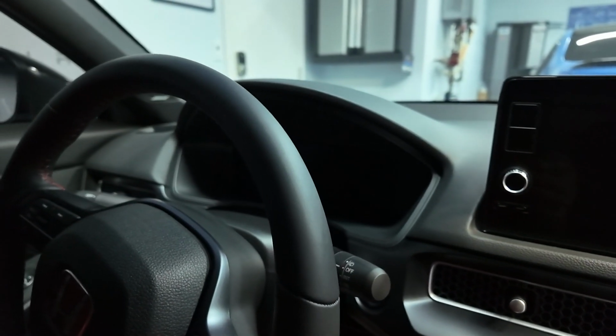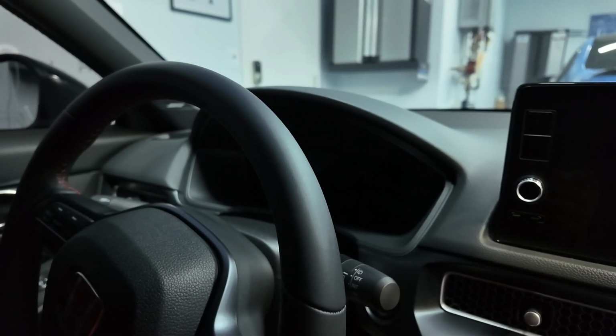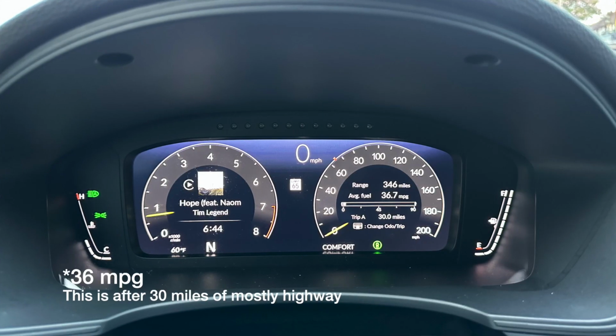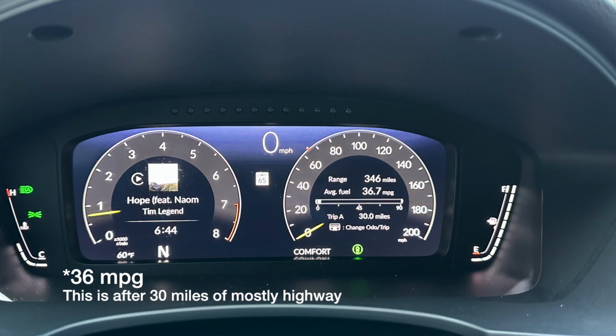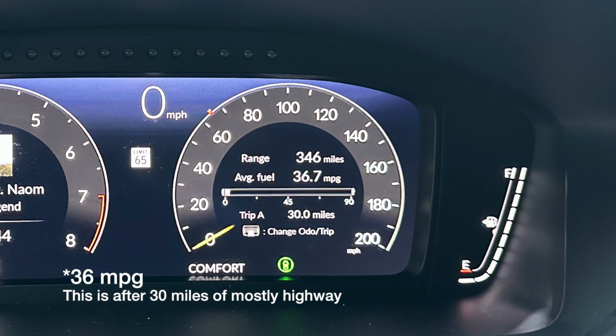I was averaging right now 30 miles per gallon on a tank of fuel. I think I got as high as 34, I believe, miles per gallon. This one does pretty good in miles per gallon.